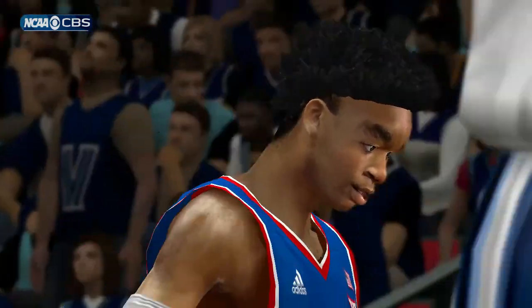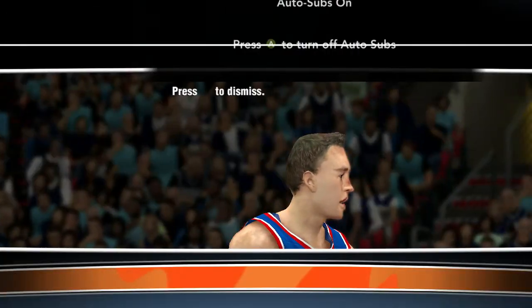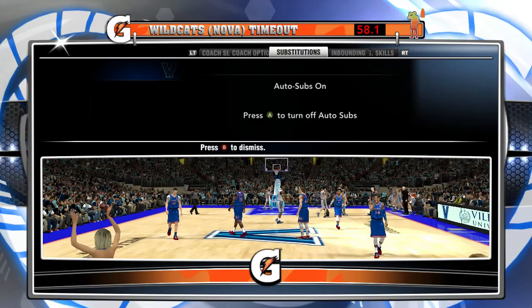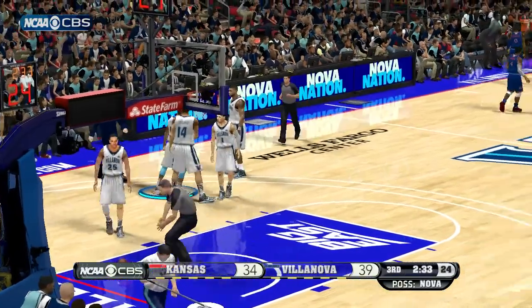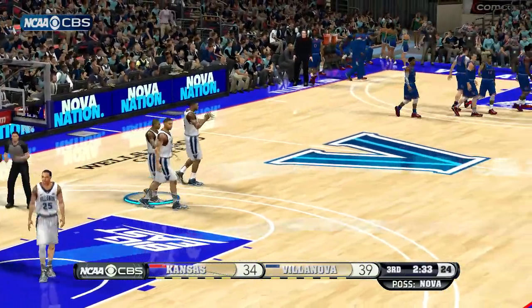The feather touch on the finger roll. Beautiful. Well, their plan of attack has been pretty clear to see. You get the ball inside and just take it strong to the hoop. Be dominant in the lane. Well, the defense has been very slow to adjust. I mean, that's 10 straight points now inside.